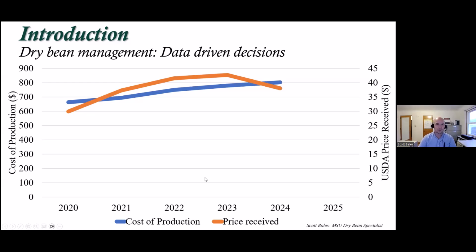So, a little bit of an introduction to the topic, right? For those of you listening, I do have a graph up now that has the cost of production of dry beans on our first y-axis over the years of 2020 through 2024. This is an estimate we put together with our farm business management team, something that we really thought was an accurate representation of the average farm in Michigan. Take that for what it's worth. Everybody's farm is different. Every farm is a fingerprint. You hear me say that a few times today. Some are higher, some are lower, but this is what we wanted to represent as an estimate.